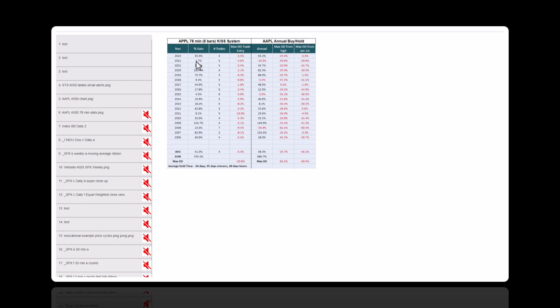Last year, 2022, in that bear market, it gained almost 2%, with a 4.6% max drawdown, whereas buy and hold, you lost 26%. That's quite a difference from the KISS, which still made money, and 30% drawdown versus only 4.6%. So also, the KISS system makes more money than buy and hold, with a fifth of the drawdown. Average drawdown over all these years, going back to 2006, only 5.3%. Max drawdown on buy and hold is 61%. So, which do you want to trade?